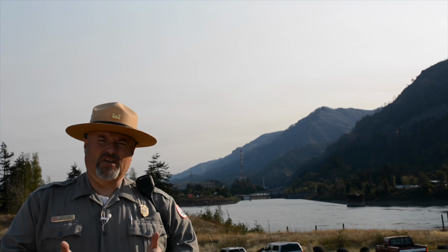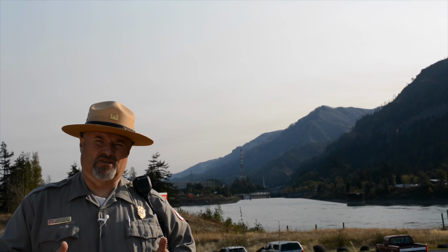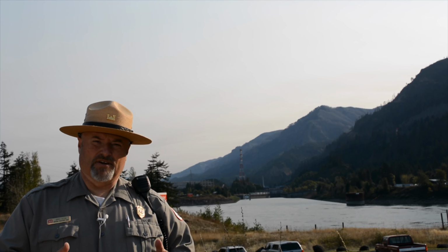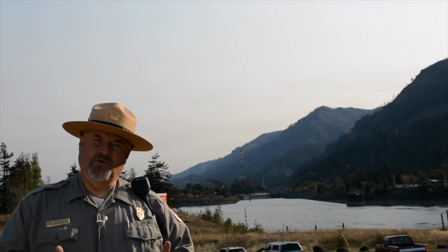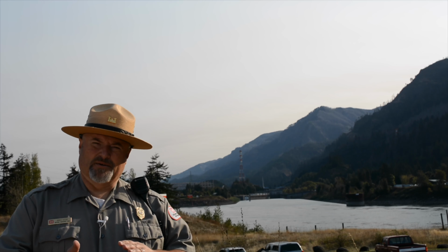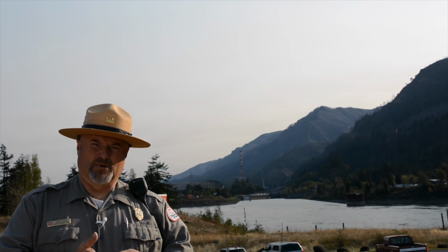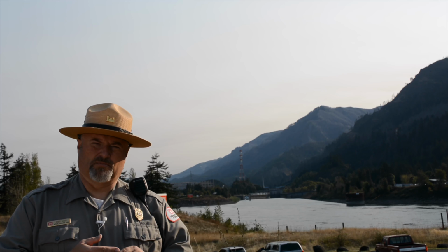Bonneville has a significant impact to the tourism economy in the region. We cooperate with other interagency partners, local communities, tourism organizations. We get traffic from cruise ships, bus tours, people out hiking, boating, and they all utilize the local community.